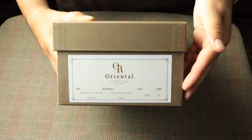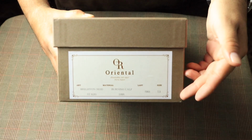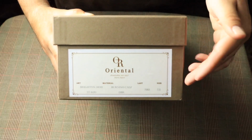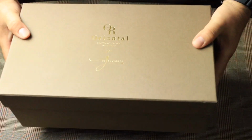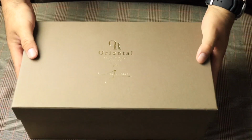It's the Brighton in burnished calf in a 7.5 UK, 8.5 US. I am an 8E on the Brannock device, but 8.5 works just fine for me since I'm only one width wide. It's a nice, sturdy box. Really nice. Glad to see that. So let's open it up.